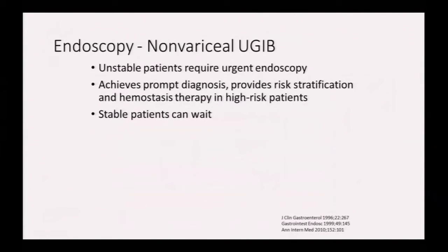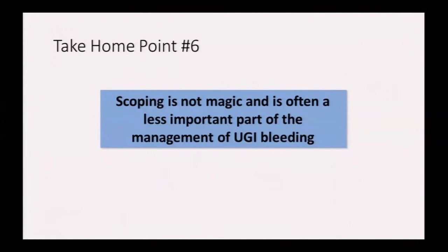So unstable patients obviously require urgent endoscopy, and stable patients can wait. But unstable patients require urgent endoscopy, so you can't get their blood pressure up. So unstable doesn't mean that they're throwing up blood, right? It's that their vital signs become unstable. It's really scary when somebody fills a toilet bowl with blood, but the real question is are their vital signs stable? What are they doing? What's their hemoglobin doing? That sort of thing. So scoping is not magic and is often the less important part of the management of upper GI bleeding.